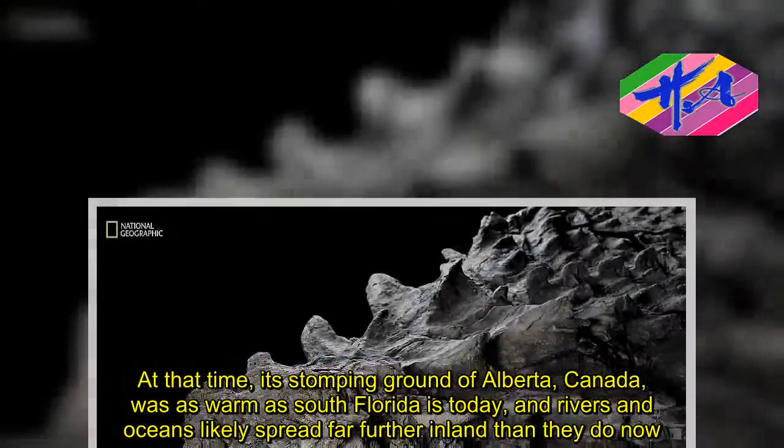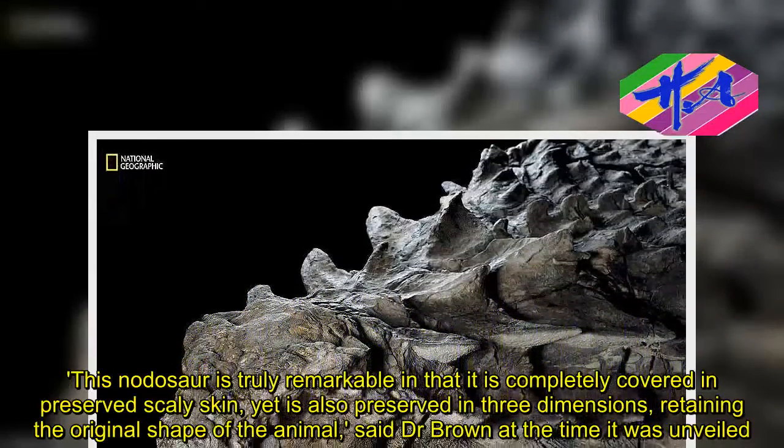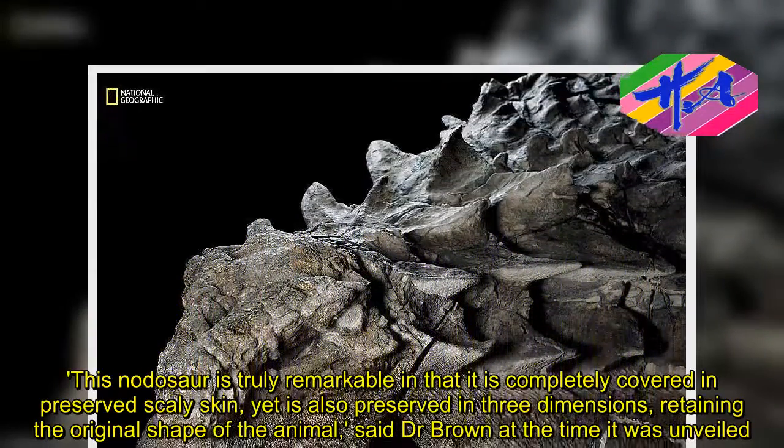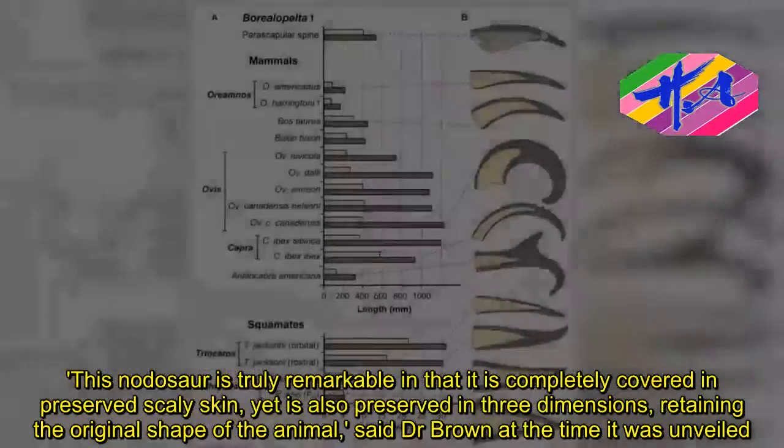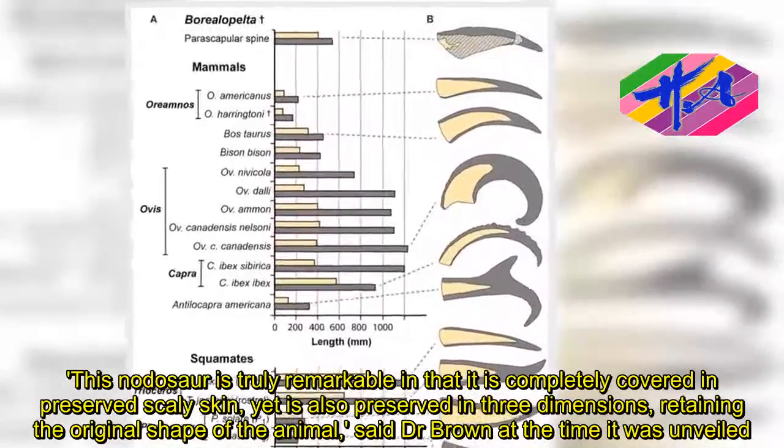This nodosaur is truly remarkable in that it is completely covered in preserved scaly skin, yet is also preserved in 3 dimensions, retaining the original shape of the animal, said Dr. Brown at the time it was unveiled.